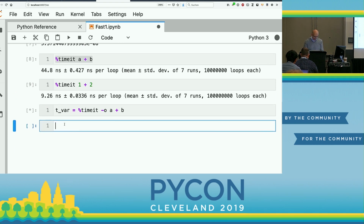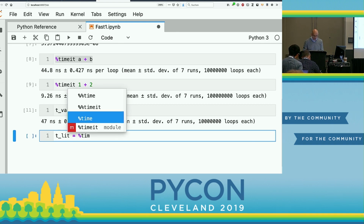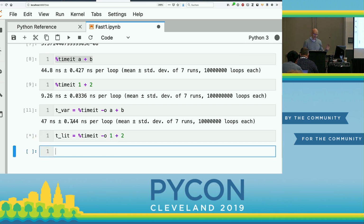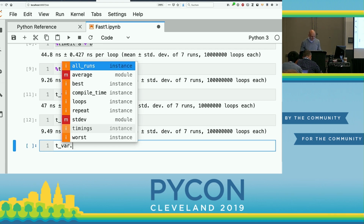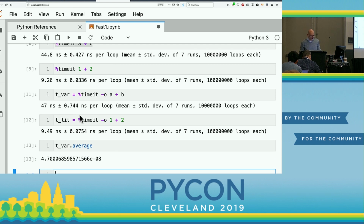And I can do the same thing as a time literals. So if I type in my literals, timeit, dash o, 1 plus 2, you see. Now, you still get the output. You can suppress the output if you don't like it. Actually, there's another switch for this. But now you get the output. Then this output does have several attributes. You see, type, you get all these attributes. And the interesting one is average. And average is exactly the same we just saw here, just not in nanoseconds, but in seconds.